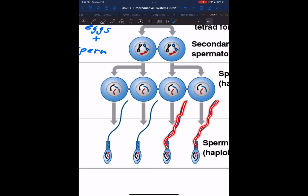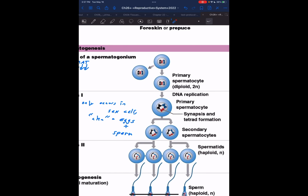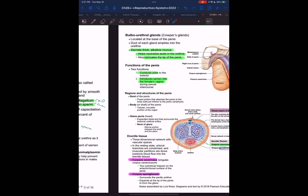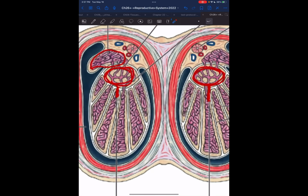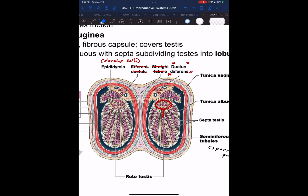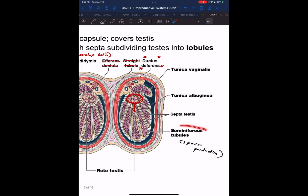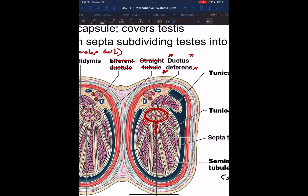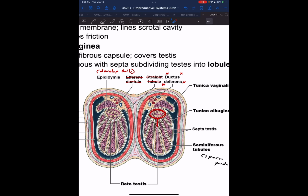Remember that the tails develop in the epididymis. Based on our knowledge right now, where is meiosis occurring? When we look at this picture right here, where is it occurring? It's occurring in our seminiferous tubules. In our seminiferous tubules, all of these cells are undergoing meiosis and developing functional sperm cells that will rise and leave this space. Again, meiosis only occurs in the testes of males and in the ovaries of females. Otherwise, meiosis only happens to sex cells.